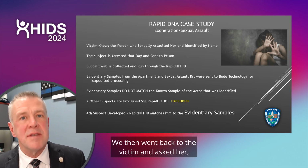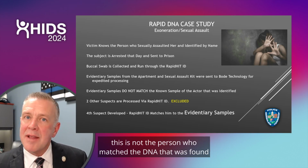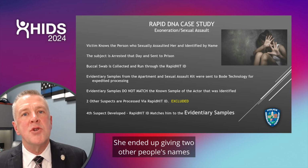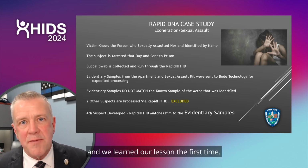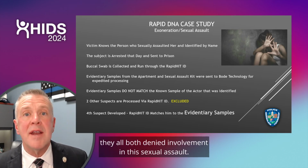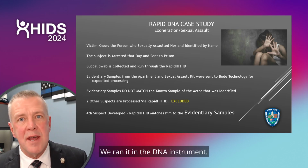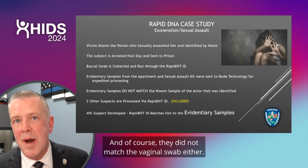We then went back to the victim and asked her, hey, there's a problem here. This is not the person who matched the DNA that was found during your SANE exam. She ended up giving 2 other people's names, and we learned our lesson the first time. We asked these people, of course, they both denied involvement in this sexual assault. We asked them to give us a consensual buccal swab. We ran it in the DNA instrument. And, of course, they did not match the vaginal swab either.